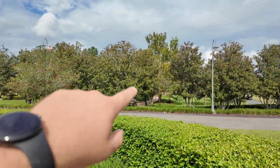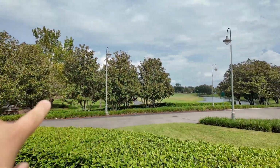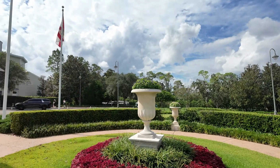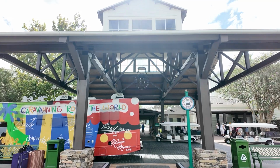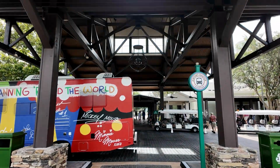I think it goes over here somewhere. I think it starts all the way on the other side of this building. We'll get into an overview of where everything is located once we find a map. But there's a lot to look around here. All right, here we go, heading towards the entrance of the resort.